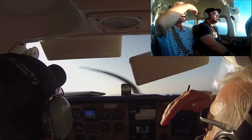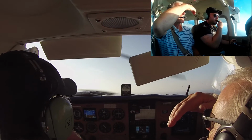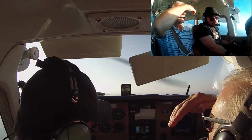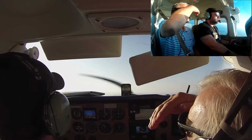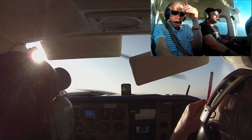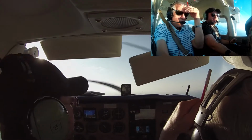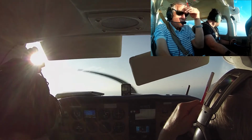Alright, what's our airspeed? 175, just like we estimated. We're climbing faster than 500 feet a minute. We're actually going a little faster than we estimated. We're looking for Monroe. How many minutes? 2 minutes. 2 more minutes. 2.5 minutes. That's 6 minutes.